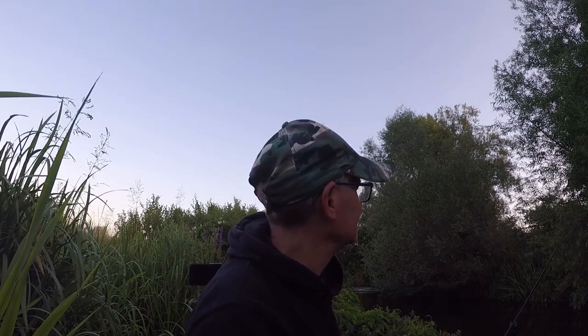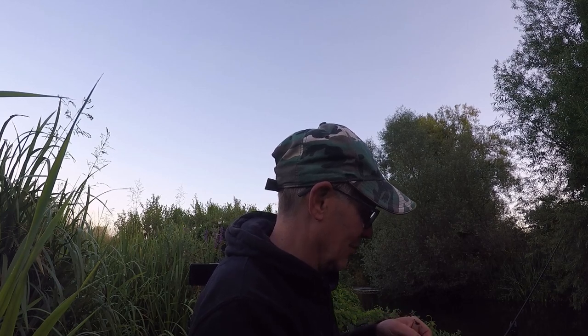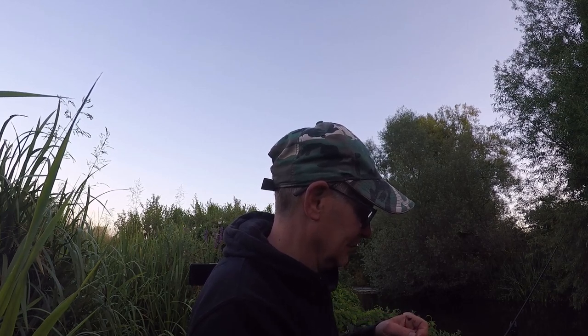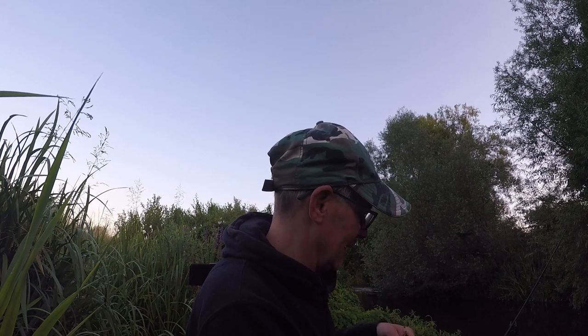I put a size 12 Kamasan B520 on, because I want to put small bits of meat on. But the meat is just getting ragged straight away. I had two little dace. But maybe just persevere with it.